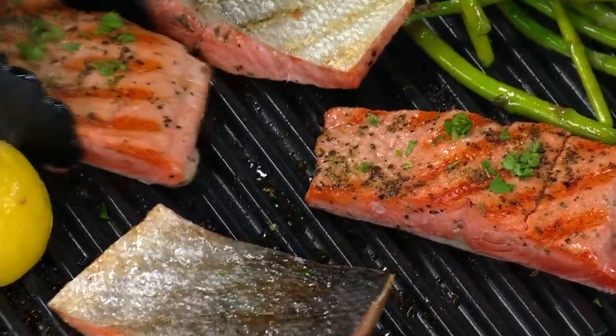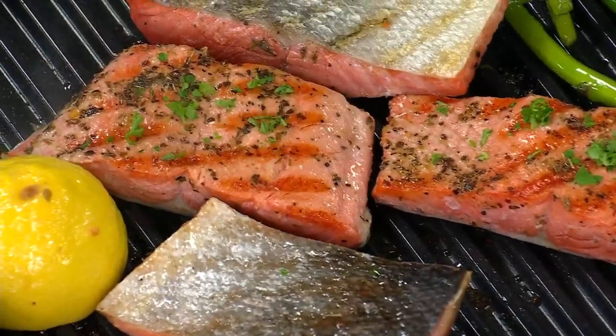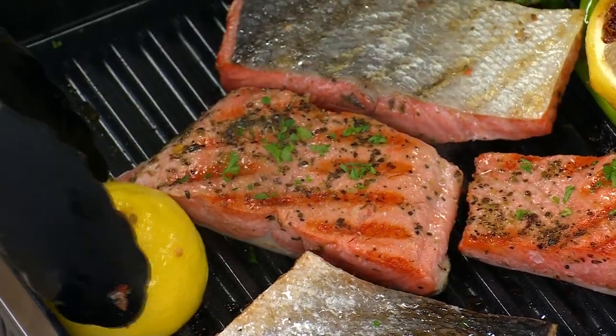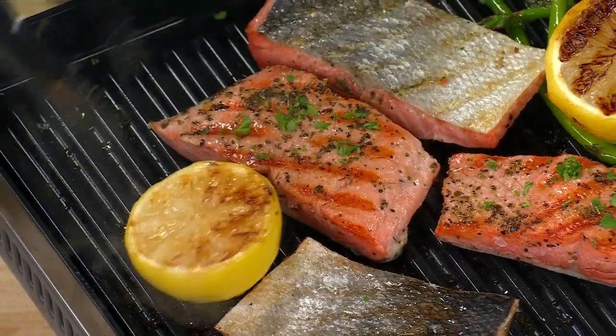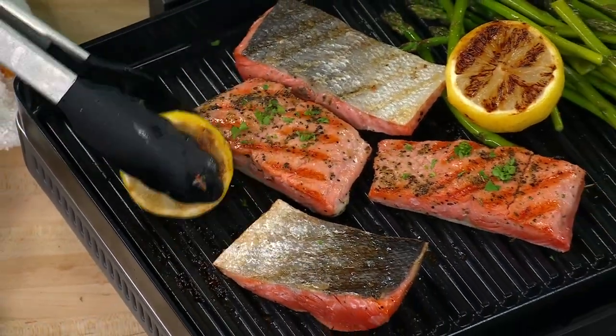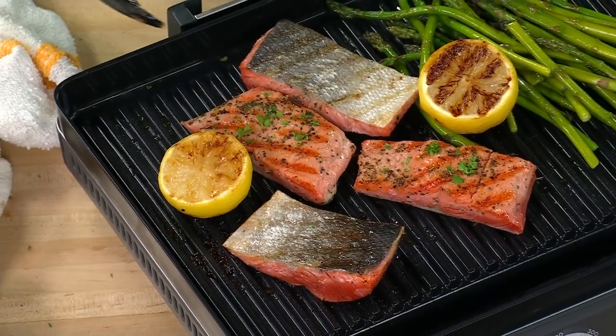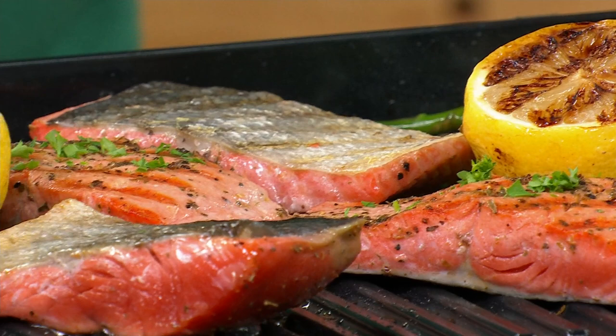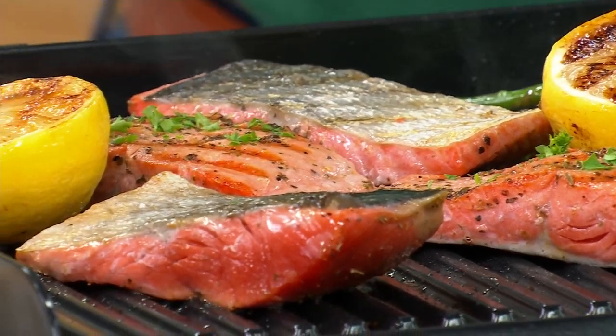Look at how the salmon isn't sticking at all to the grill plate. We're also able to do our lemon and our asparagus and get all those nice, wonderful flavors. And again, you're getting that true edge-to-edge cooking. Everything on this 14-inch grill plate is going to have the same temperature, whether you set it at 350 or 500. That 500-degree temperature is going to give you perfect sear marks on your steaks.